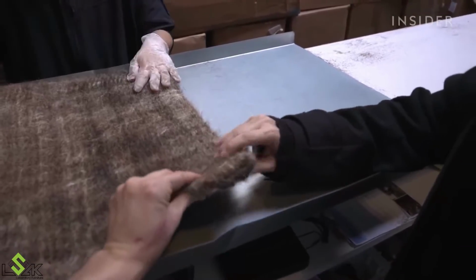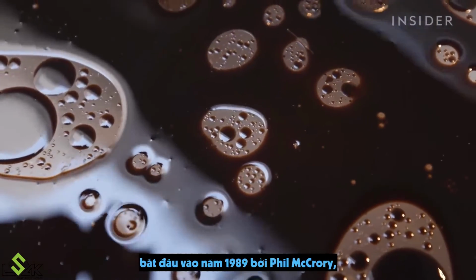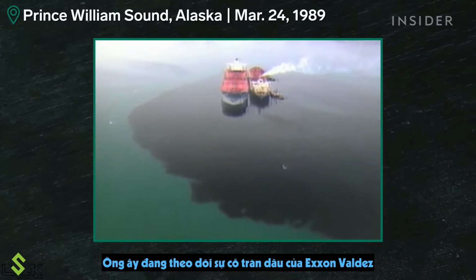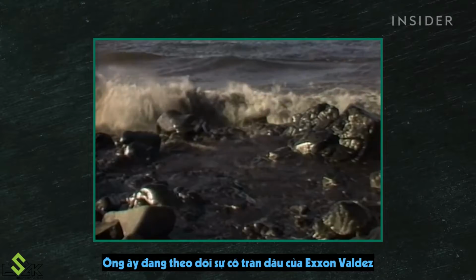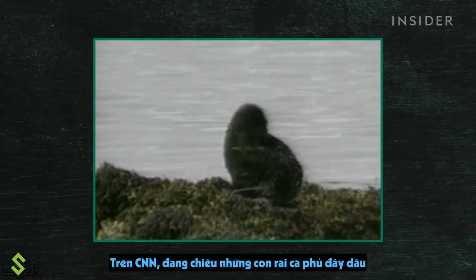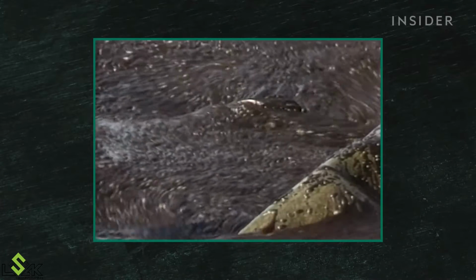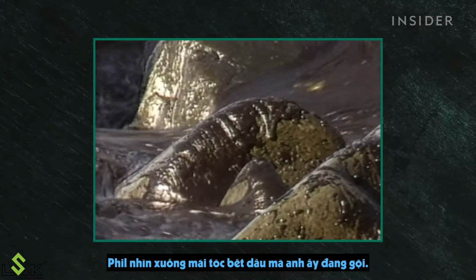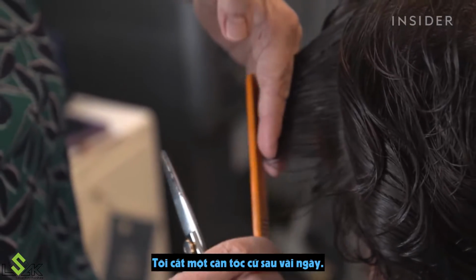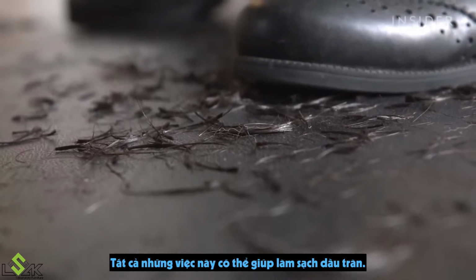It's really sturdy. The idea to use hair to clean oil spills started in 1989 with Phil McCrory, a hairstylist from Alabama. He was watching the Exxon Valdez oil spill in Prince William Sound, Alaska, and on CNN it was showing the otters covered in oil and the water around them a little bit cleaner. Phil looked down at the oily head of hair he was shampooing. And it just sort of snapped for him. You shampoo because hair collects oil. I cut a pound of hair every couple of days. All of this could be going to clean up oil spills.